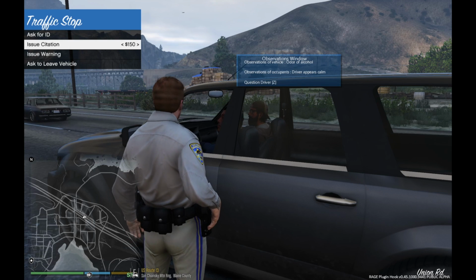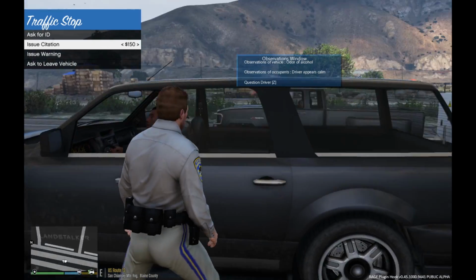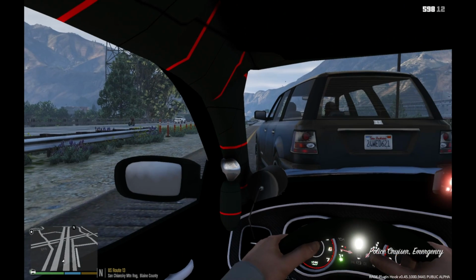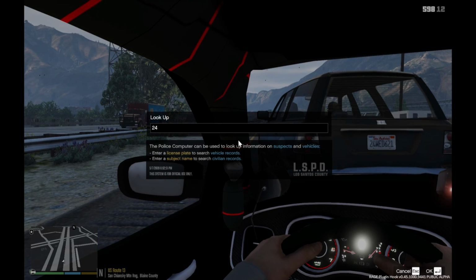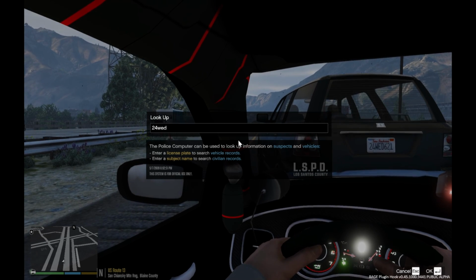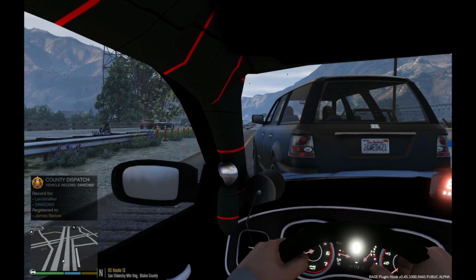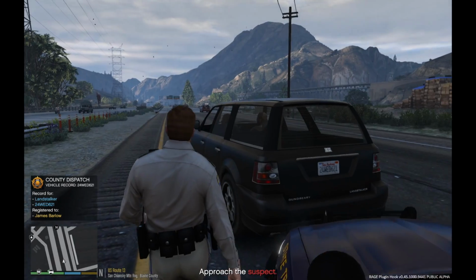Alright. So we're gonna issue him a citation. Actually, before that, we gotta check his plate. I forgot to do that. Sorry. Alright, so we're gonna run his plate. Look at this, Tron interior. Love it. 24 Wen. So, Washington, Edward, David, 621. There we go. Let's see if this comes back to his name. And that it does. Alright, so we are just gonna give him a speeding ticket.